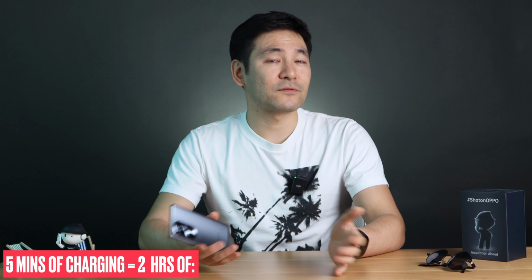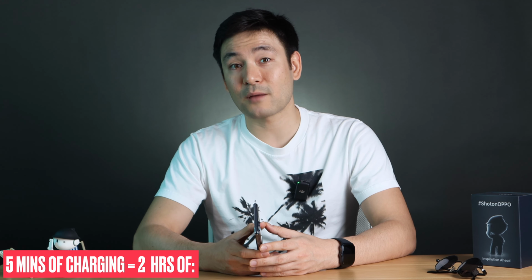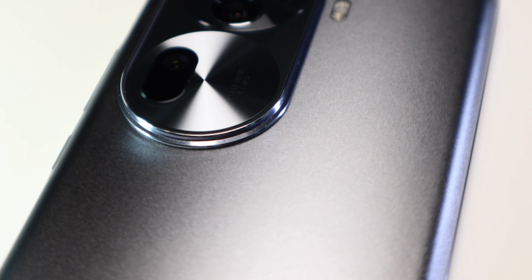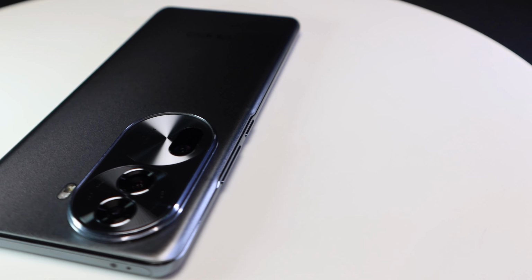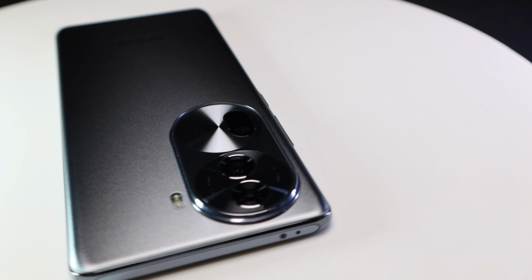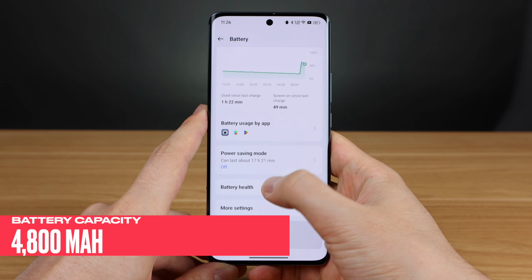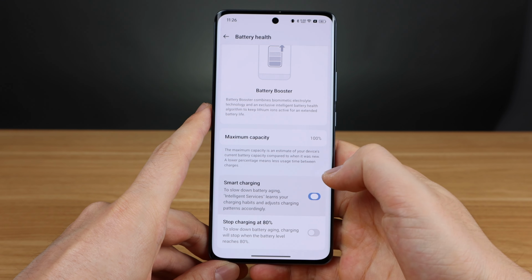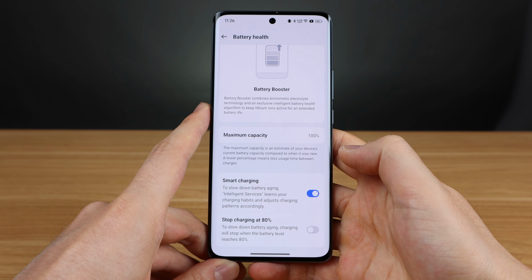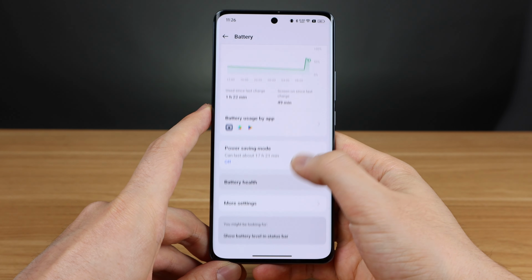But let's talk real life. 5 minutes of charging gets you 2 hours of YouTube, WhatsApp, Instagram, or Facebook. Whether it's catching up on videos or chatting with friends, this phone keeps you connected with just a few minutes of charging. And it's not just about speed. With 4600 mAh large battery, this powerhouse supports 1.5 days of use on a full charge. Nighttime standby, only a 6% drop. It's like having an energy reserve for days.